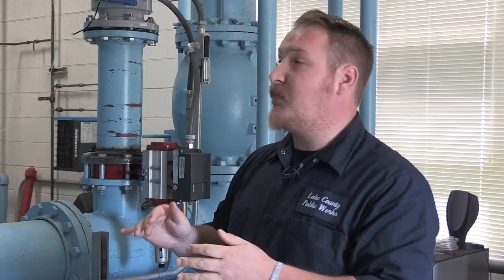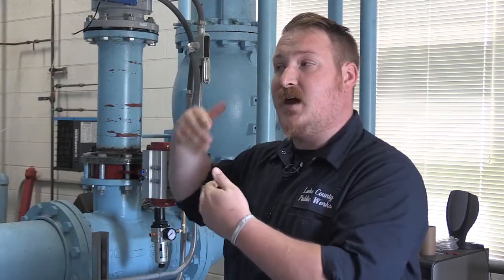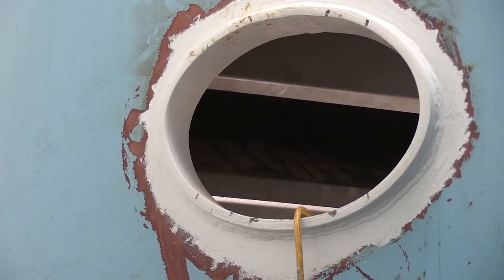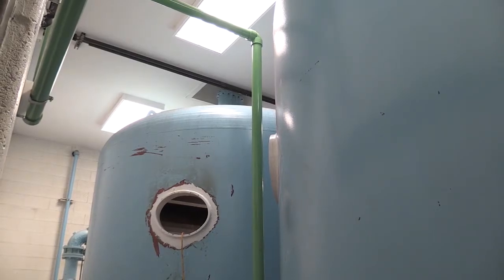Among the other repairs we made is we completely replaced the media inside these tanks with a new sand and gravel media. We also replaced a steel plate on the bottom that was obsolete with a concrete bed that will give us even less of a chance for failure for many more years.